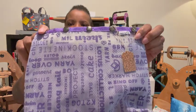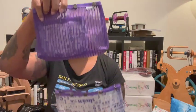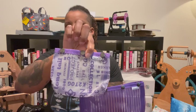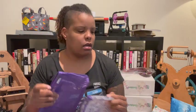Okay. And then I got some O Snap bags. And it's just a little set, kind of like my rainbow one, my black rainbow one. So it's this bag, a stripy bag, and a little notions pouch. I actually do use these when I'm doing color work and two at a time socks. So these are useful.